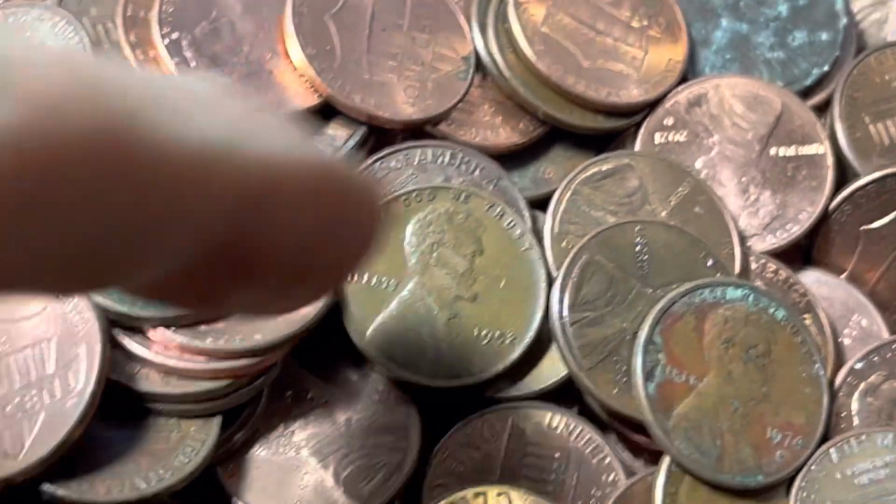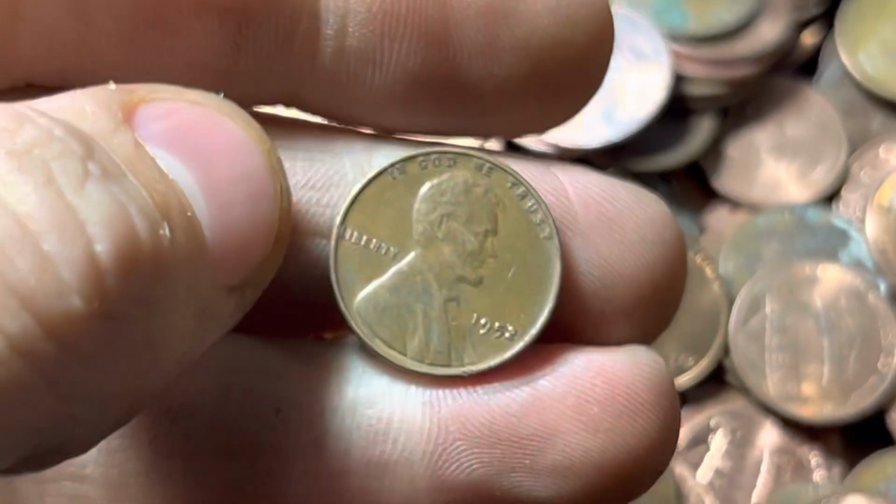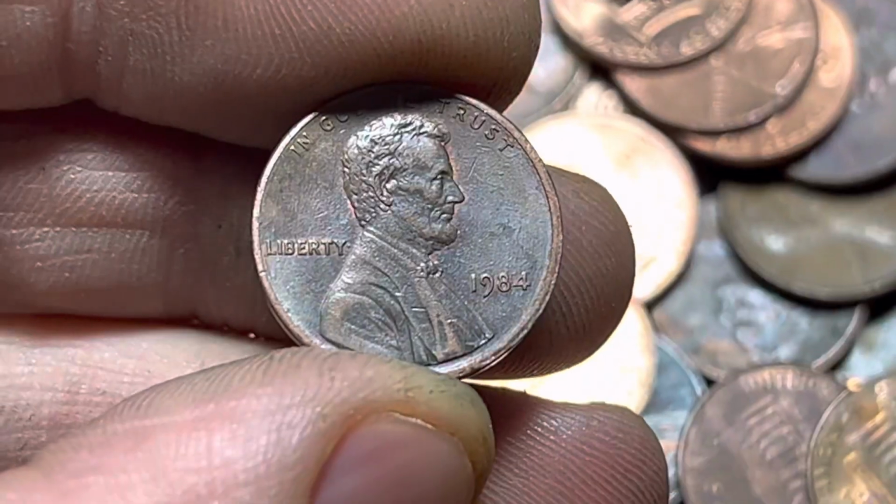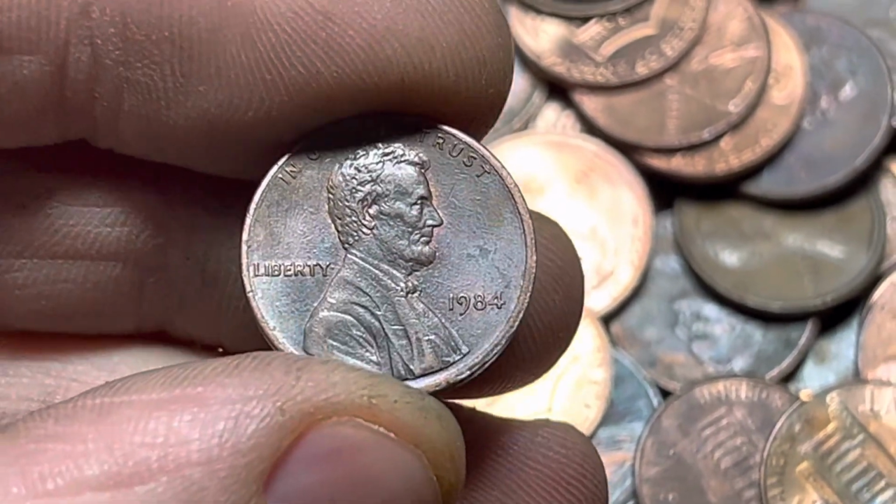Another 50s wheat here. This one was obverse facing. 52 Philadelphia.